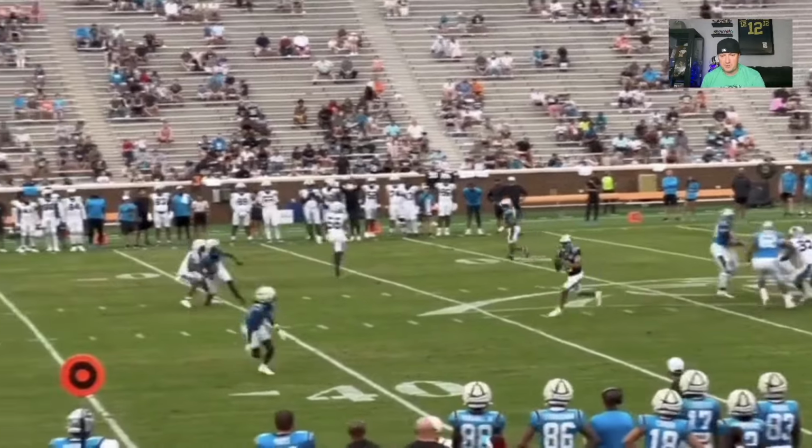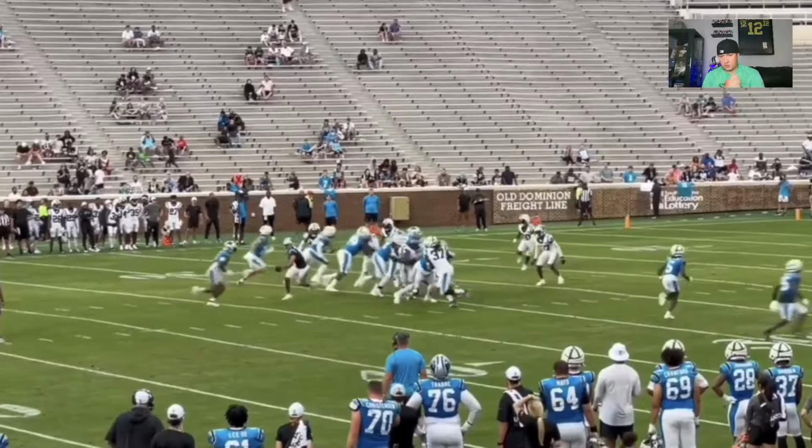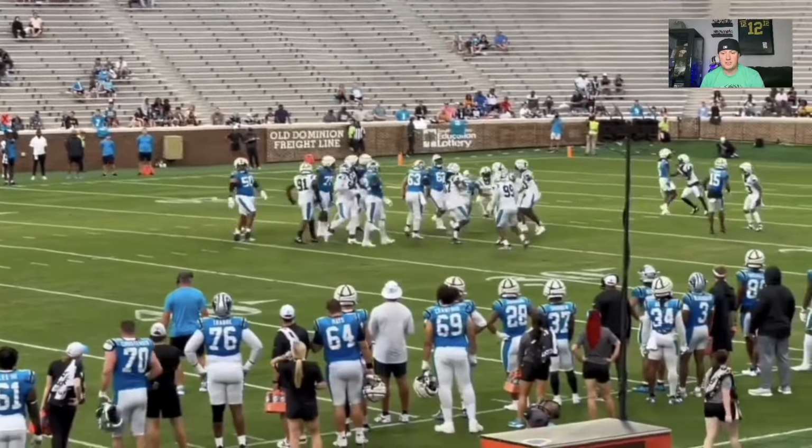Watch this. In the pocket, we're stepping up, flinging it out. And that's what you're getting from him. Good awareness, fast mental processor, keeping his eyes downfield. Bryce Young's got some upside this season. Watch the Panthers take a step forward. I don't know how far of a step, but it's coming forward.